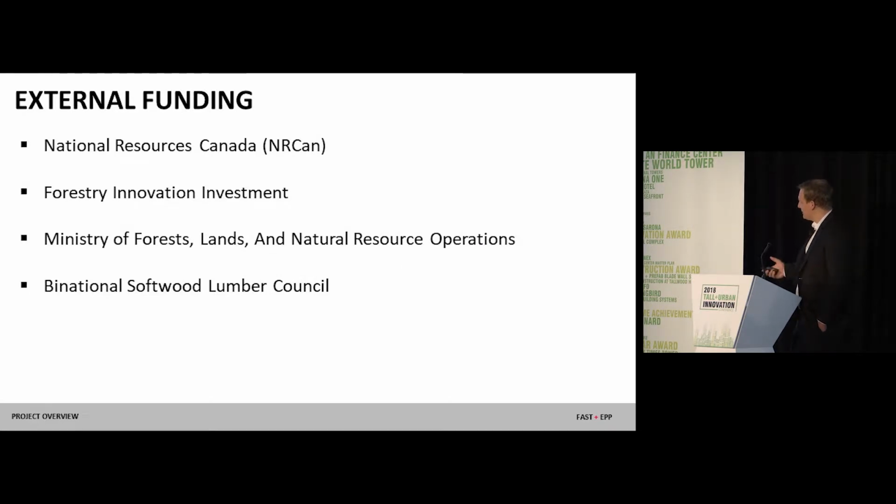To help offset some of that rush and that fast tracking, we were given external funding from Natural Resources Canada, NRCan, Forestry Innovation Investment, the Binational Softwood Lumber Council, and the Ministry of Forests. And this funding was used to help offset all the research and testing that we had to do to prove to the authority having jurisdiction that tall timber buildings are in fact a safe solution.